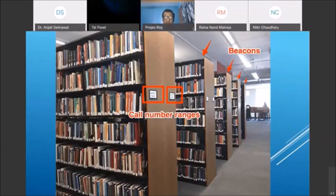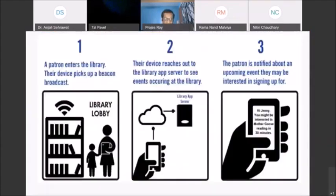So that particular document can be reached without any hesitation. Besides this, anything happening in the library or anything new in the library can also be announced through the iBeacon. Here you can see one pattern: a patron enters the library. The device picks up the beacon broadcast. The device reaches out to the library app server to see events occurring at the library, and at the same time the patron is notified about an upcoming event they may be interested in signing up for. So that can be done with Bluetooth technology.